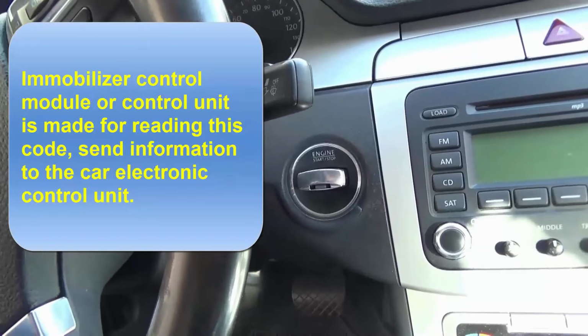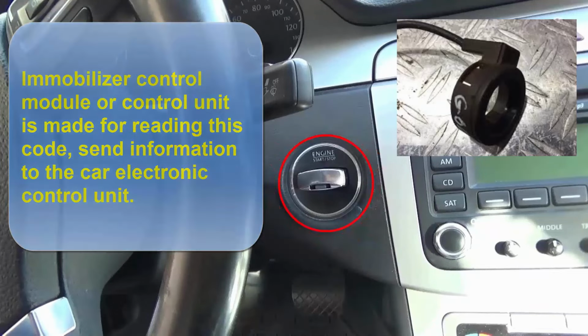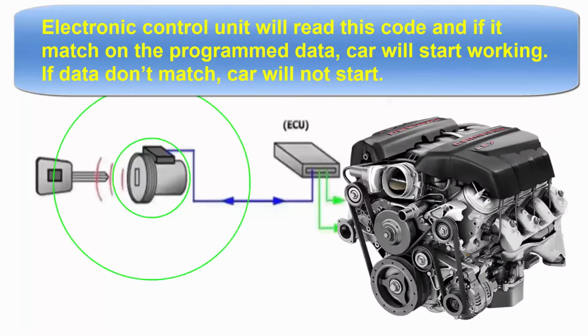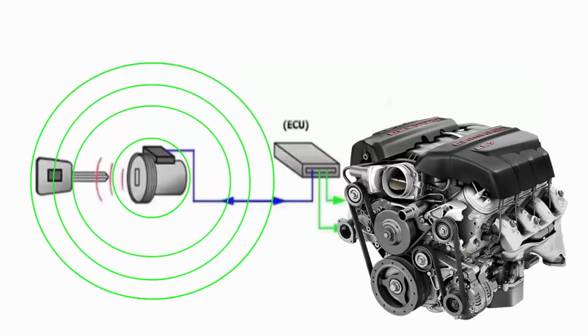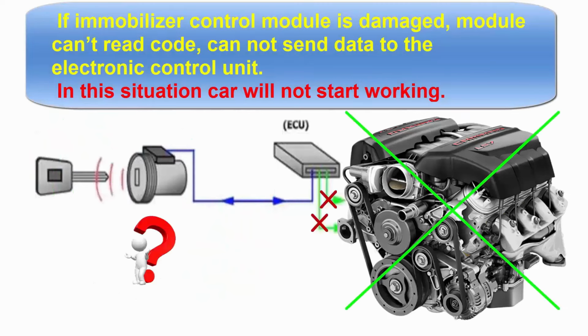The immobilizer control module or control unit is made for reading this code and sending information to the car electronic control unit. The electronic control unit will read this code and if it matches the programmed data, the car will start working. If the data doesn't match, the car will not start. If the immobilizer control module is damaged, the module can't read the code and cannot send data to the electronic control unit. In this situation, the car will not start working.